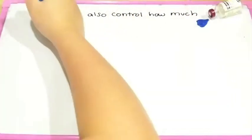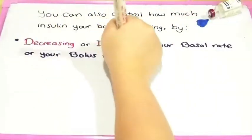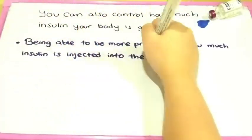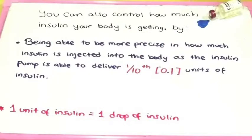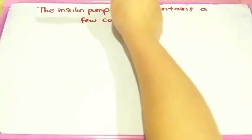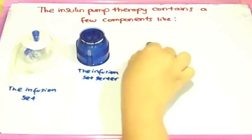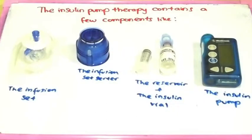You can also control how much insulin your body is getting by decreasing or increasing the basal or bolus rate, and with more precision in how many units would be injected, as it is able to deliver 1/10 of a unit. The insulin pump therapy contains a few components, which are the infusion set inserter, the reservoir, and the insulin pump itself.